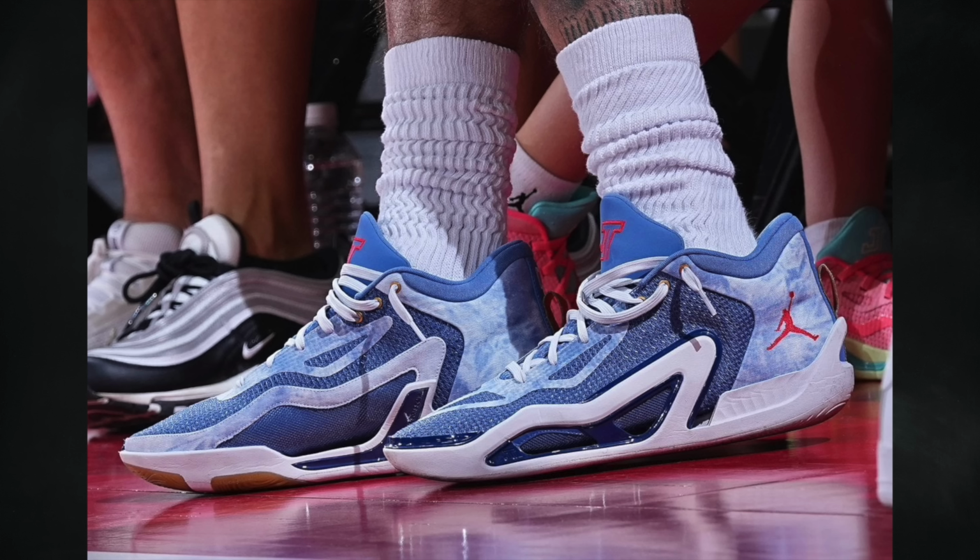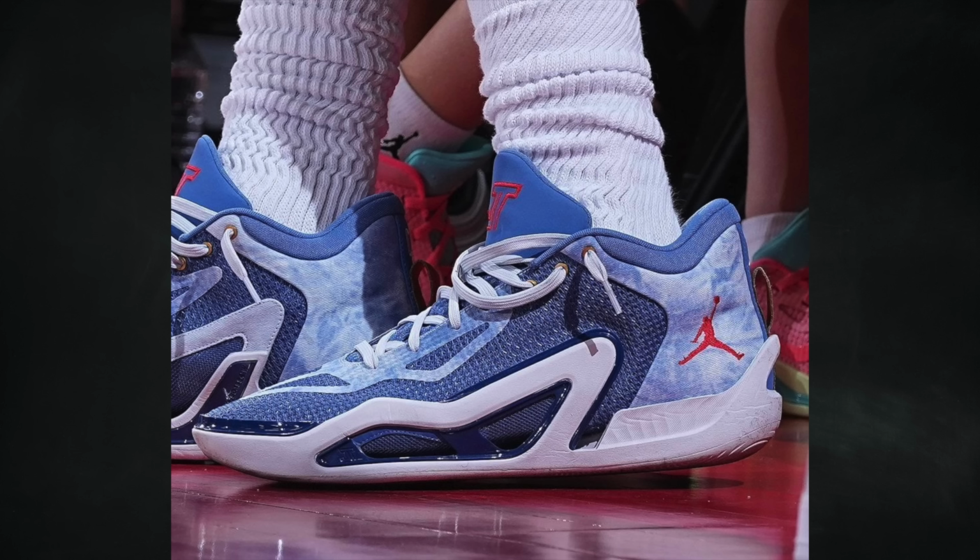Constructed with engineered mesh, this pair comes highlighted with washed denim accents on the TPU eyelets, heel overlays, and collar. We also have Tatum's JT logo on the tongue, with red on the Jumpman logo on the lateral side. Other details include a white rubber sole with a forefoot Zoom Air unit.